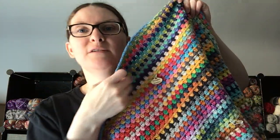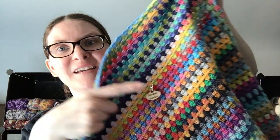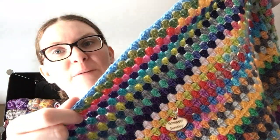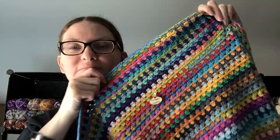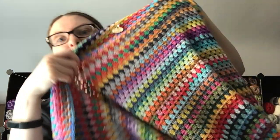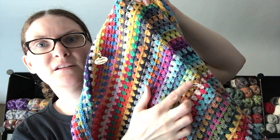So I'll tell you how many meters I got out of this bad boy. I changed my marker, and then I decided that I was done with it. So I did this much this week. I did not put a border on it because I'm lazy. And let's see, marker. I have a white, where is it? There it is. A white light bulb stitch marker.